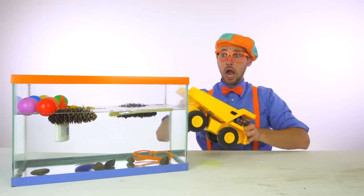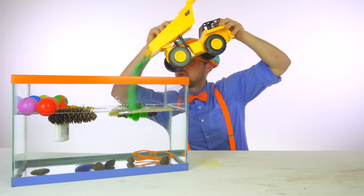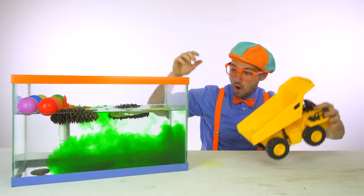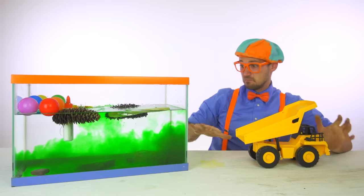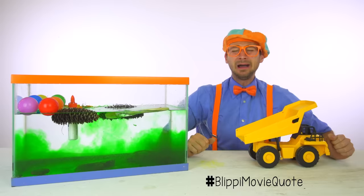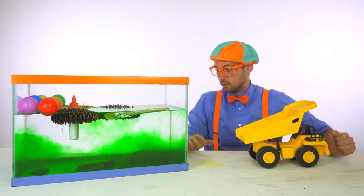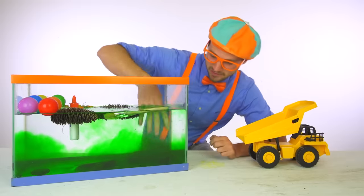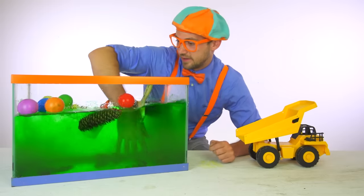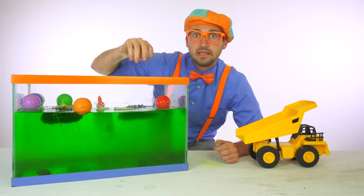Okay, whoa! Whoa! Whoa! All of that just made the water turn green! Woohoo! Cowabunga! It's turning it into green ooze. Whoa, this is gonna be cool. Okay, let's let it sit here for a little bit. Wow, whoa, it's getting really slimy already.